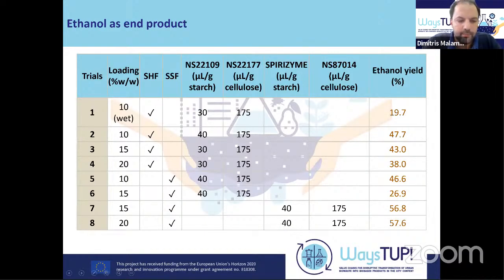After we verified all the different parts of the pilot unit, we performed the first pilot trials using the system. For enzymatic hydrolysis and fermentation, different strategies were applied in order to explore and optimize the enzymatic hydrolysis and fermentation. We used different conditions in terms of feedstock loading, process applied, enzyme times and dosages.